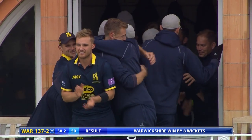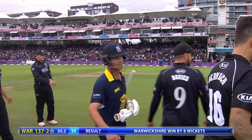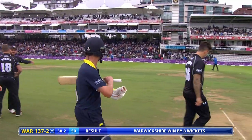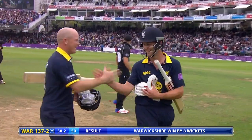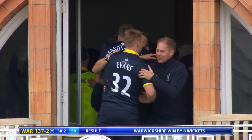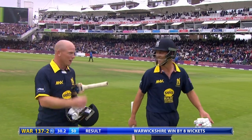Laurie Evans took a brilliant catch at mid-wicket when Surrey were going well at 45 for none, started the collapse. And when you have a batting lineup that includes the experience and class of Jonathan Trott, you always know 136 is not going to be enough. Smiles from Ambrose, smiles from Trott, smiles from the whole Warwickshire dressing room. Completely outplayed Surrey, two very big clubs. One very big victory.